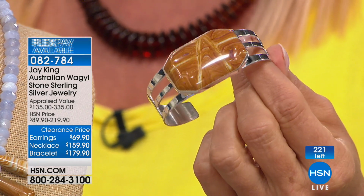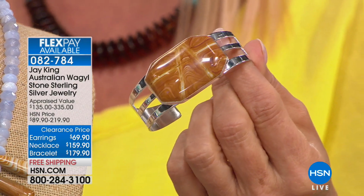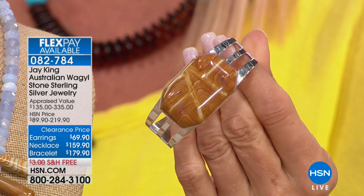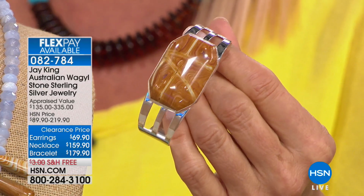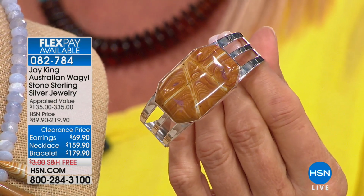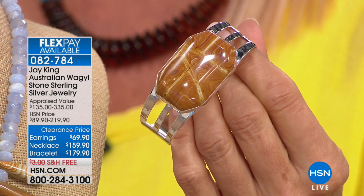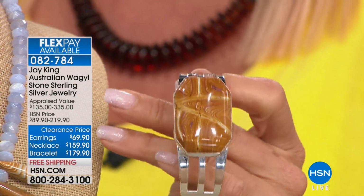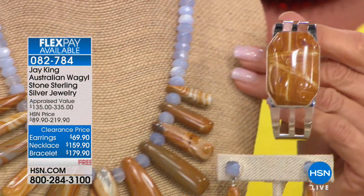And the reason that we can do what we can do is because of this unique niche business we have. We go right to the mine. And in this case, I bought it from the miner, the Wagyl stone. I buy the rough material. We do all the designing in-house. We don't buy designs from anybody. We do all the lapidary work. We do all the silversmithing, or all the silver work is done in-house. Everything's done in-house.